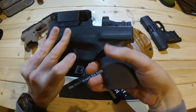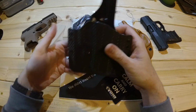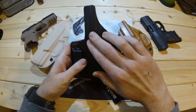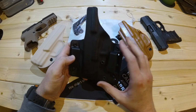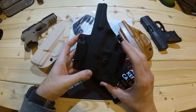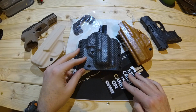And once again, just like the inside the waistband holster, the fit and finish on this is absolutely fantastic. And once again, it's got the Kydex that rides all the way up pretty much to the top of the slide of the firearm to protect it against rust or anything like that with body sweat. So just really good quality holsters. Very impressed. And the price is right on these.